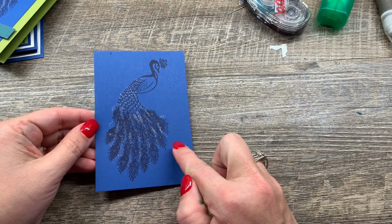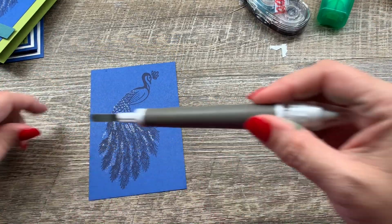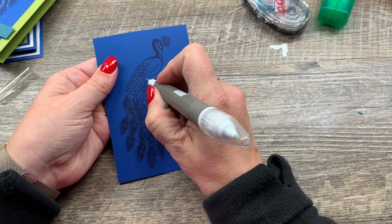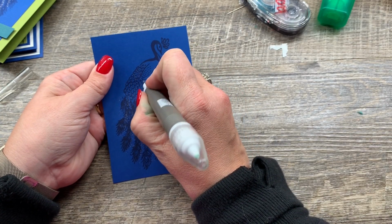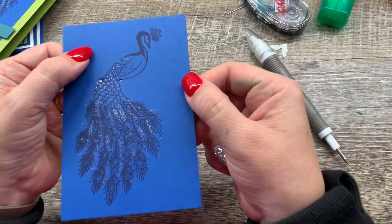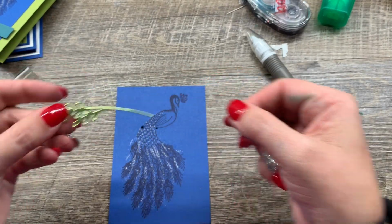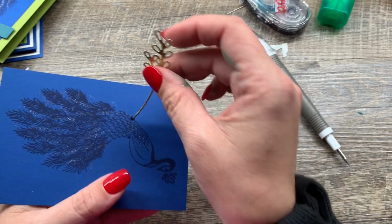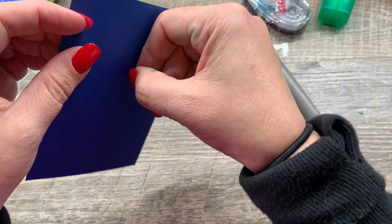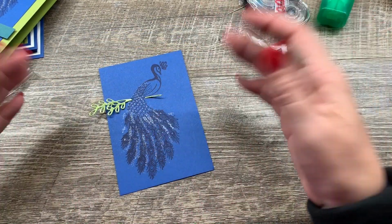Now, I really wanted my peacock to not just be kind of free-floating out in air, so I'm going to take my little Pick Your Tool, and I'm just going to poke a hole right here. And then kind of straight across over here. This one I'm going to poke a little deeper. And then what I'm going to do is actually feed through a little branch that I die cut. And you will be surprised at how pretty easy this is to do. So I've got this fed through here, and then I'll just put that up through there. It's like threading a needle, actually only easier, which is my favorite part of the whole thing.